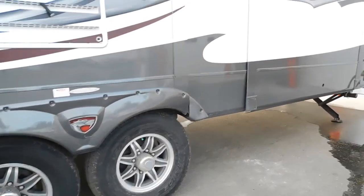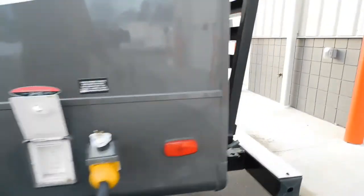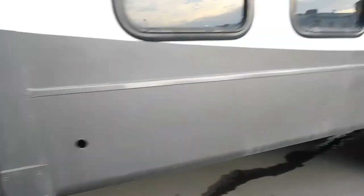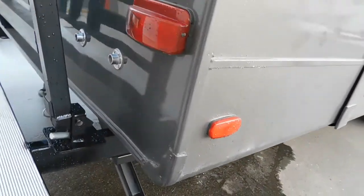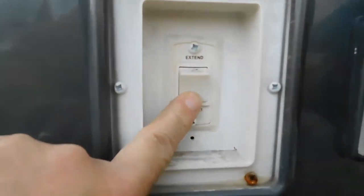I thought we had another low point drain. Try to find that. No, that's your only low point drain. So go ahead and bring up your stabilizing jacks. Come back over here and hit retract.